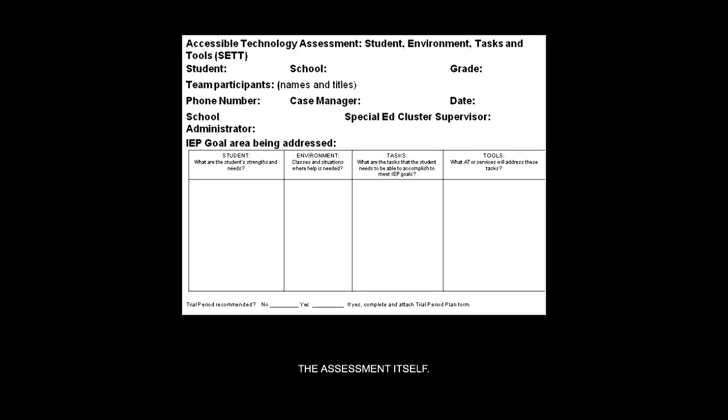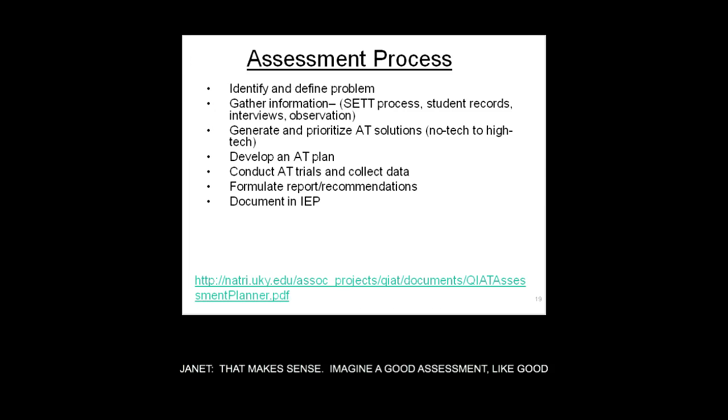Right. So the SET form or the SET framework could actually be the first step of an assessment. It's not the assessment itself. No, it's a step in the assessment. That's correct. Okay. So the team could start with it. And if they had done this during the consideration process, then you're on your way. Absolutely. Then we're on our way. Okay, so that makes sense. That makes it easier. I imagine a good assessment, like good consideration, also has a process, though. Right. There's certain steps. Absolutely. There's always a process, right?